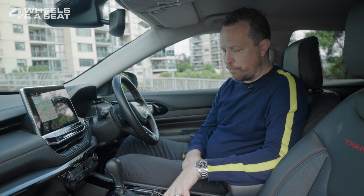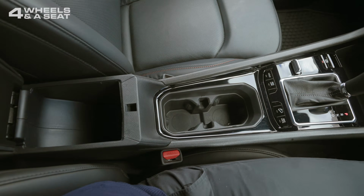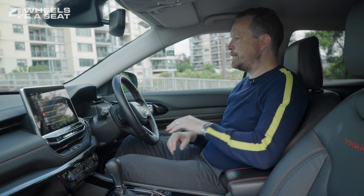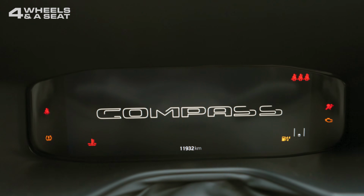And then we've got the 4-wheel drive controls for 4-wheel drive low and 4-wheel drive lock, plus hill descent control. A couple of good sized cup holders, a smallish center console bin, which has a nice leather wrap on it with red stitching. There's no head-up display, that's one thing that's missing, but the digital instrument cluster, it's okay.